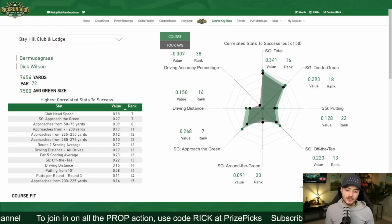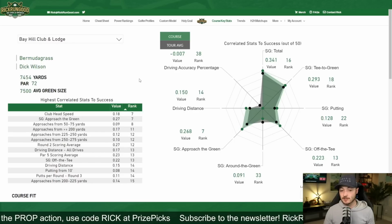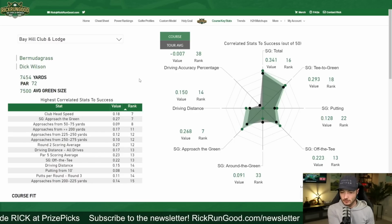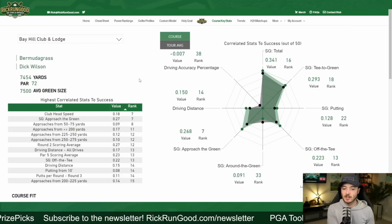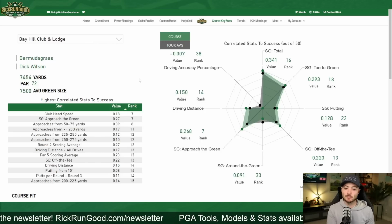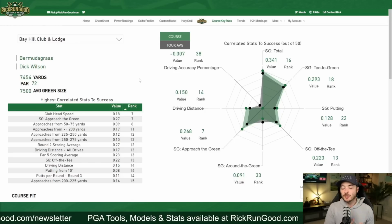The other thing that you're going to see, and this is a pretty big number, is strokes gained approach ranking 7th. So if you look at the values as opposed to the ranks, you'll always notice that strokes gained approach is one of the most valuable stats. That's why we rank them, because if we didn't rank them, it would just be like, oh, strokes gained approach, strokes gained total, whatever, right? It would just always be the number one stat.